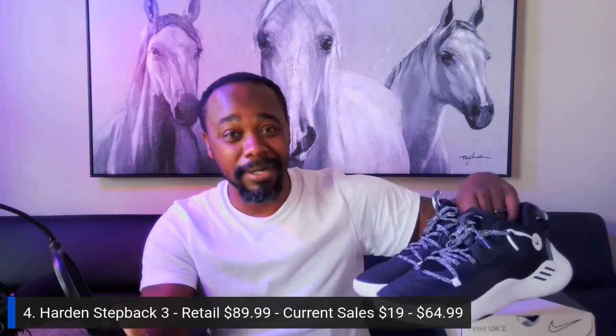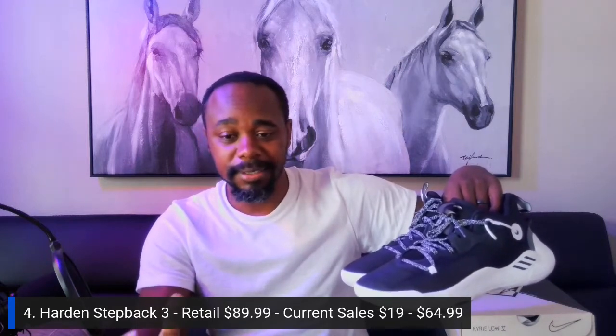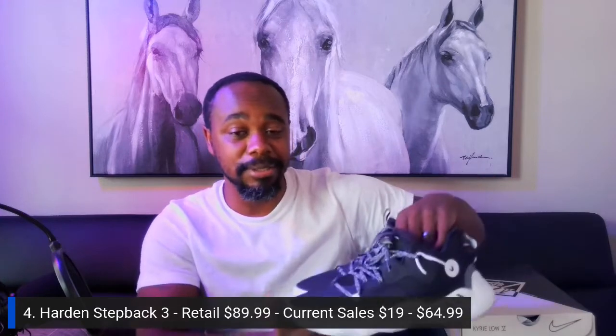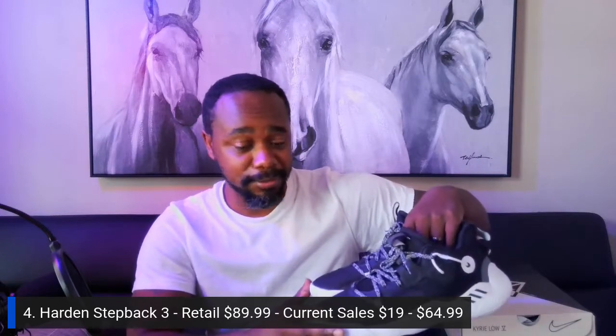You may have to break them in for a couple times playing, but overall, it's a great shoe. I would say it's gonna be as true to size as you can get for a budget shoe. The ventilation on them is second to none as far as a budget shoe. All right, so that's number 4.